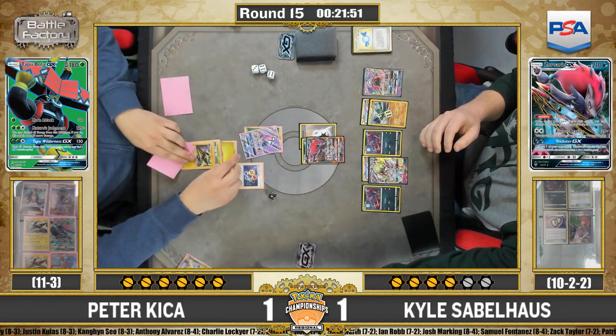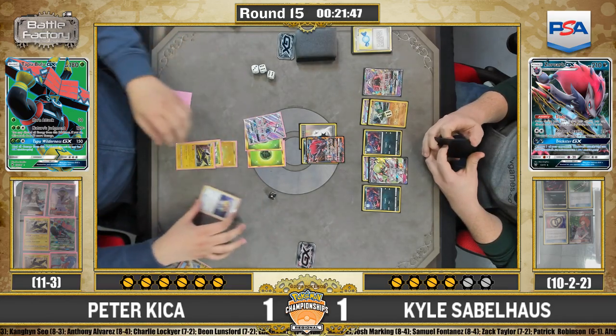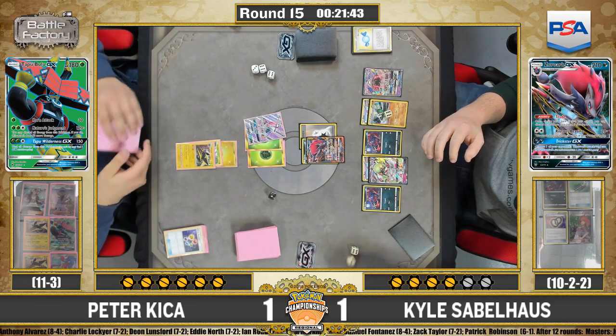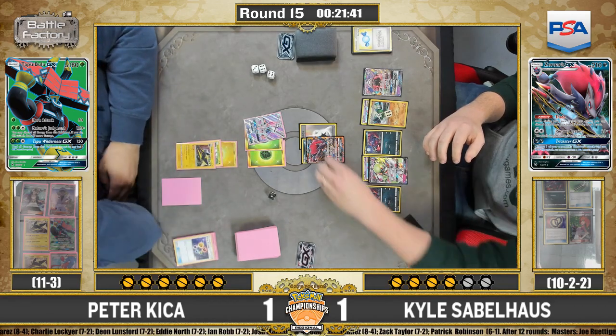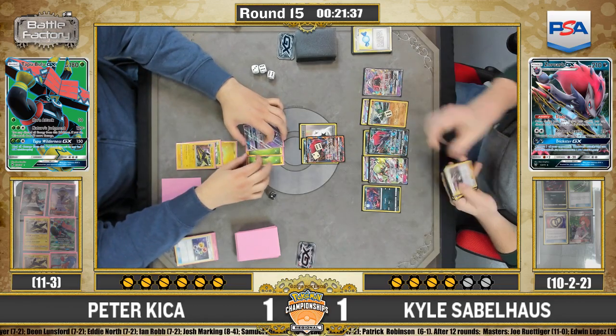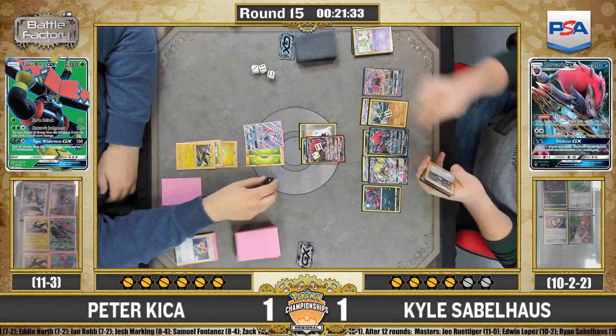He does get that Rare Candy Vikavolt. He gets an energy onto the Vikavolt itself, gets that one ready to go and attack. He's got his Tapu Lele going for the Energy Drive here, but Kyle is going to say, no way. He's going to be putting his foot on the gas. He wants this top 8. Yeah, and Peter just has no Supporter either, so that's really the best that he can do in this situation.